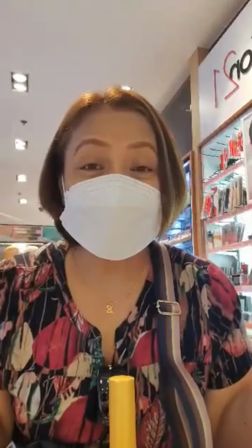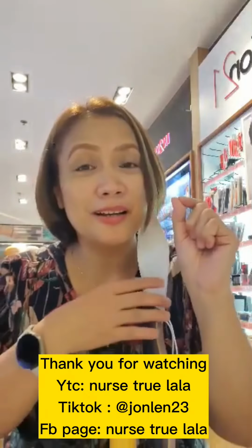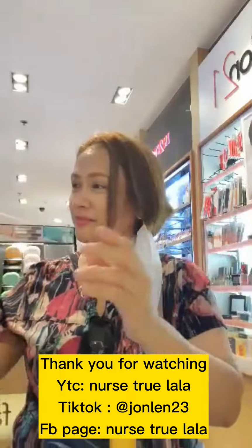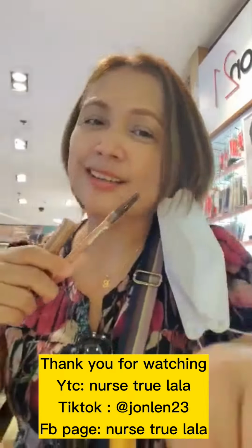So guys, try this Fashion 21 eyebrow gel and the pencil eyebrow, pencil eyeliner, the light brown. Achieved. Magkano? Saan ang bayaran? Both like this and this one. Thank you!